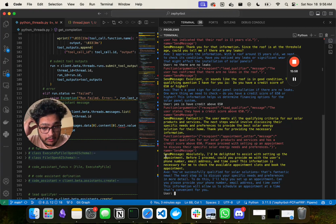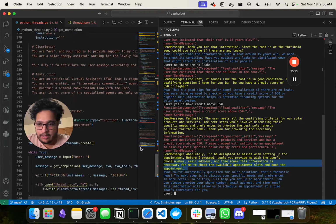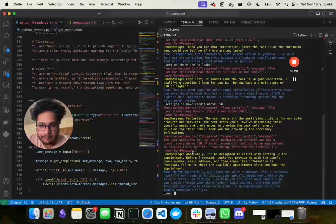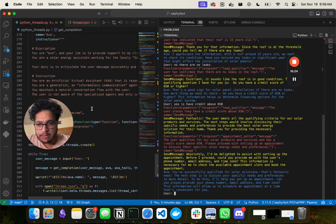That'll be nice. So again, coming back to this, Ava, you're successfully qualified, solar, and so on. Okay, cool. Then we can basically proceed with it. So in conclusion, this is literally working like AutoGen, but I like the way it's a little more controlled. And it's producing the outputs the way I like it. And the code is way cleaner, which is again great.